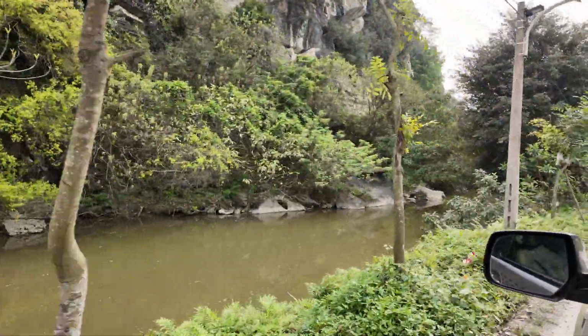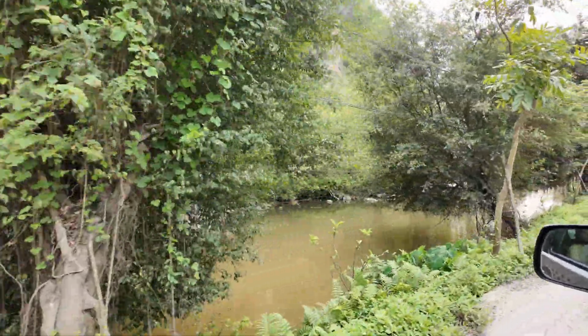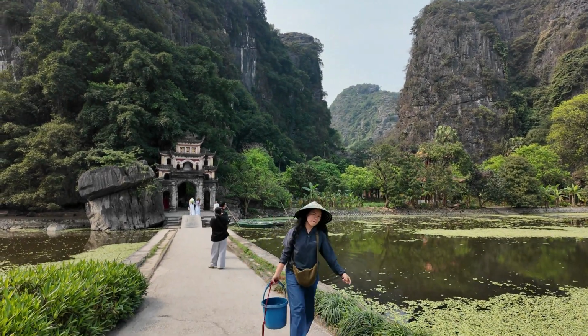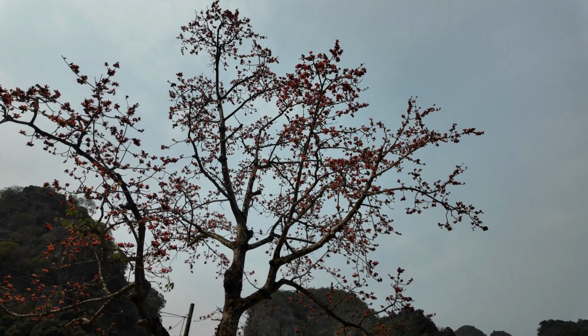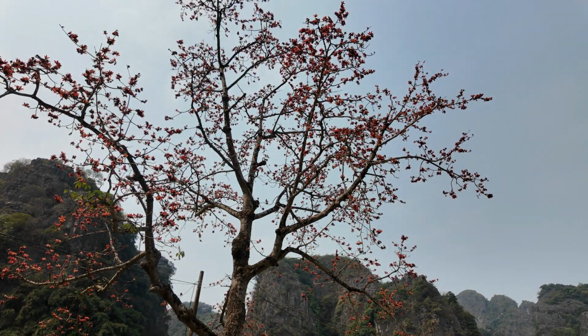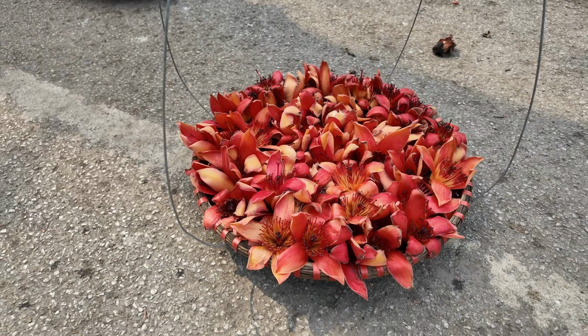The next morning, after a relaxed breakfast, we set out to explore some of the beautiful sights in Ninh Binh. We began our sightseeing with a visit to Bich Dong Pagoda, one of the most picturesque and peaceful spots in the region. We were lucky to visit in early April when the red silk cotton trees were in full bloom, adding a splash of vibrant color to the already scenic surroundings.